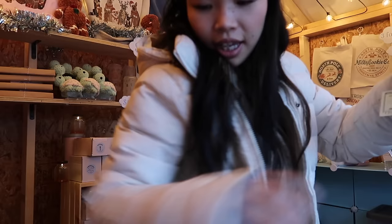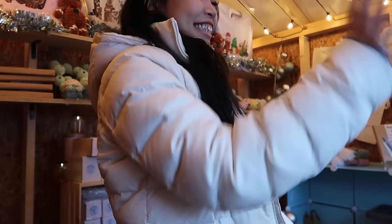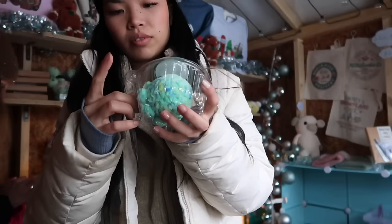Thank you so much. And then keep them here till we get in the car so they don't get dirty. I have a preemie pack. There's some stickers in there. They love them. Thank you. Merry Christmas. And your octopus.